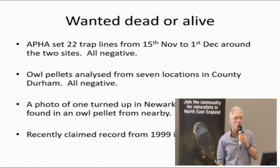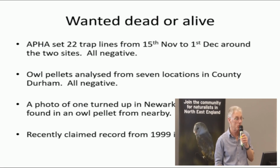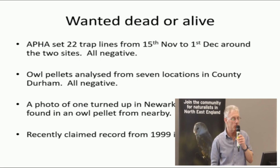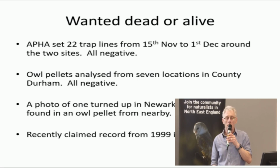So kind of the story so far, back end of last year, the Animal and Plant Health Agency got to work, and they set 22 trap lines with about 500 Longworth traps to try and catch some of these white-toothed shrews, including in Melissa's garden. They were all negative. Myself and a couple of others have been analysing some owl pellets from, we're now up to 8 locations in County Durham. They're all negative, so it looks as if it isn't widespread at the moment.